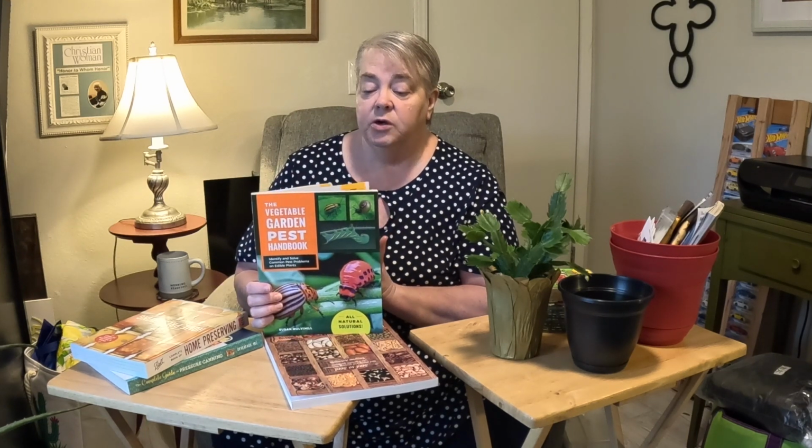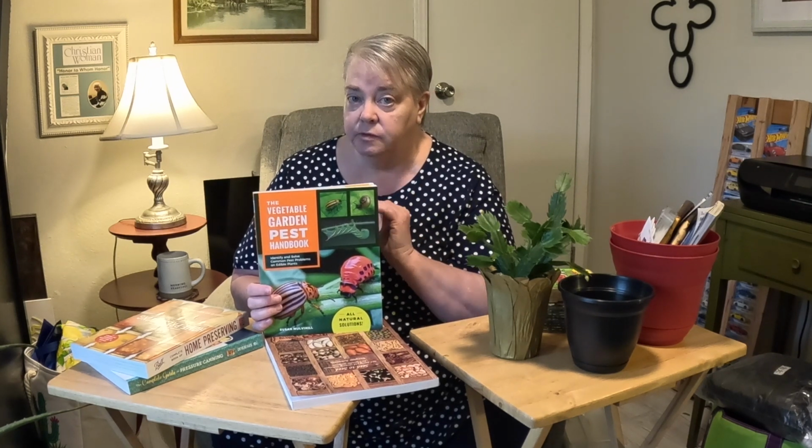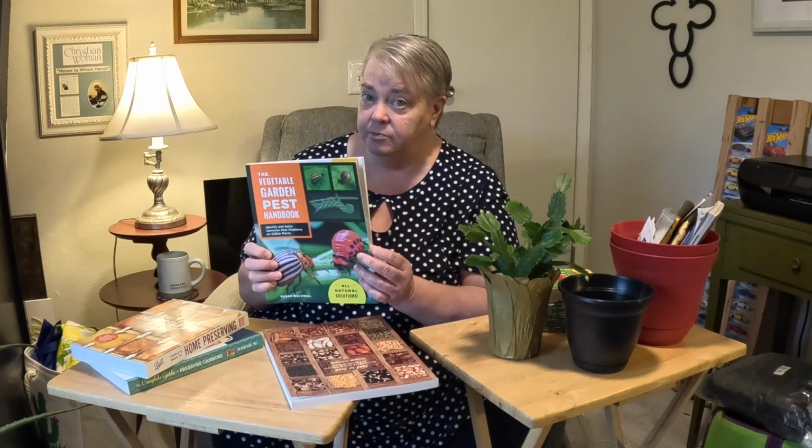I have a book that I love that is about organic ways to treat all the pests that may wander through my garden and start to be a menace. Any books like this will help you identify and figure out how to treat and combat all those infestations that may come your way.